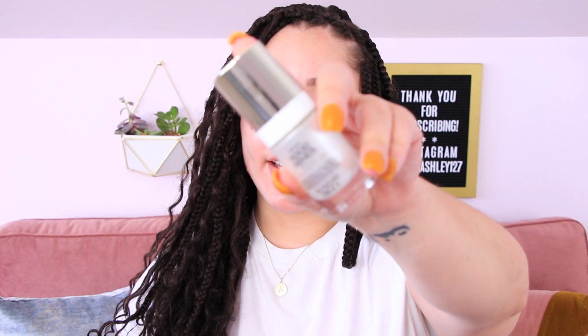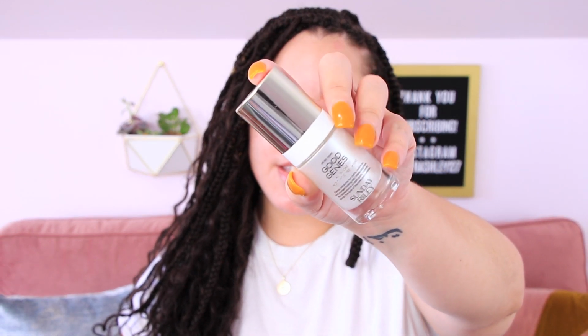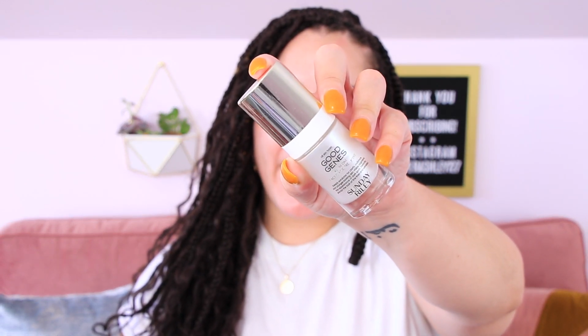Okay, speaking of acids, another product that I swear by for many, many years is the Sunday Riley Good Genes, and this is kind of like an acid exfoliate. I don't even know what it is. Multitasking targeted lactic acid treatment. There we go. Exfoliates dull, pore-clogging dead skin cells to instantly clarify and reveal smoother, clearer looking skin. That's exactly what it does.